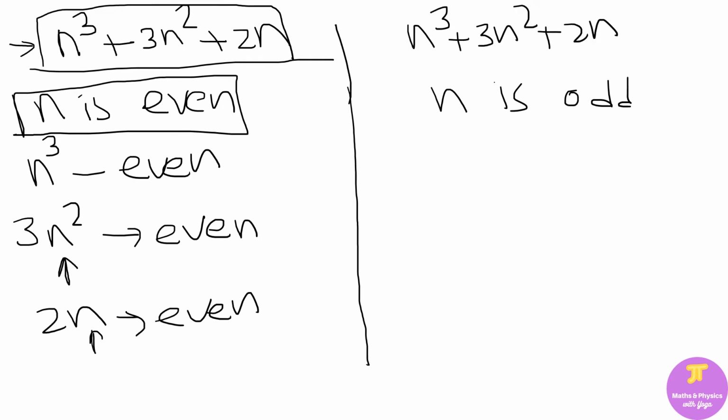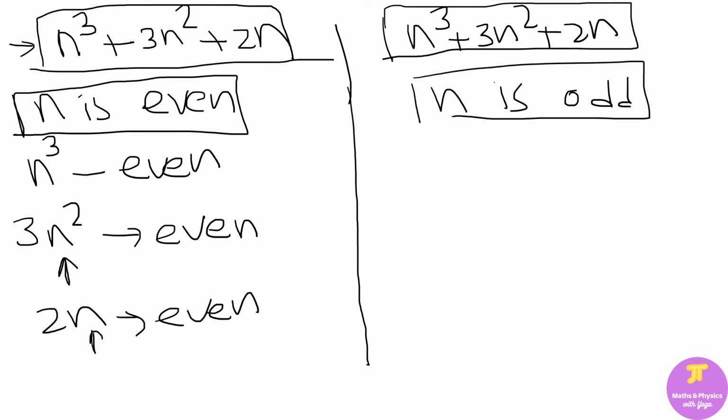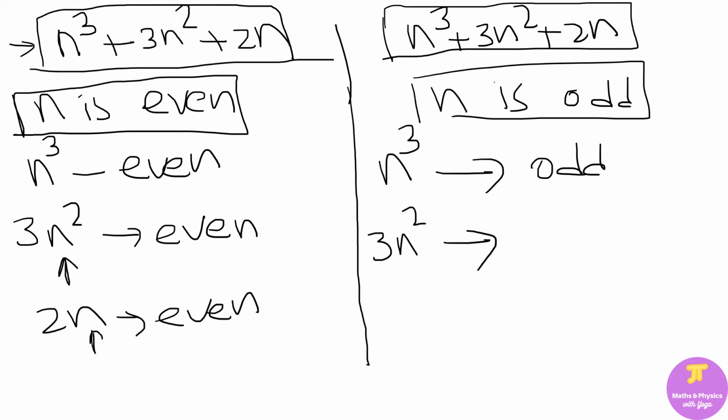Now we need to show the same statement is even when n is odd, right? So if n is odd, n cubed would be odd. You can check, like if n is 3, 3 times 3 is 9, 9 times 3 is 27, an odd number. So n cubed is an odd number. And what about 3n squared? If n is odd, n squared will be odd as well, and multiplying an odd number by another odd number again gives odd. So if you look at n cubed plus 3n squared together, this is an odd number, and this is an odd number, we have proved it.